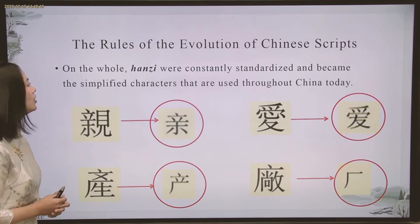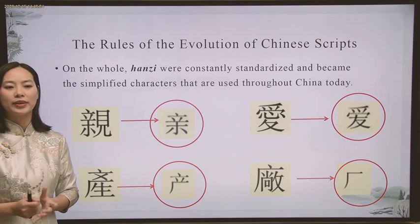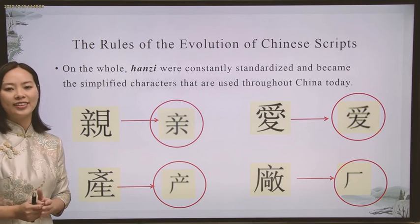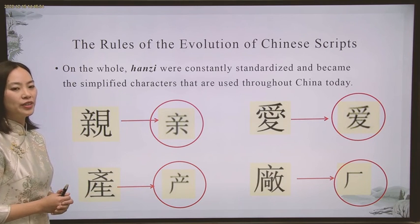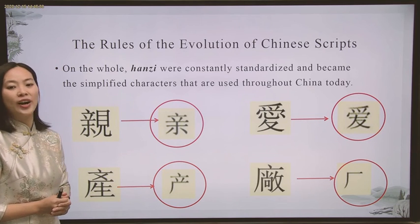On the whole, Hanzi were constantly standardized and became the simplified characters that are used throughout China today. Here are some simplified characters. From their appearance, you will find that they are easier to write.